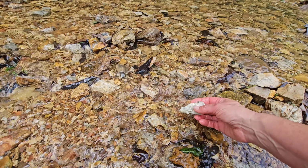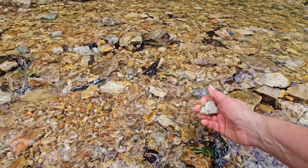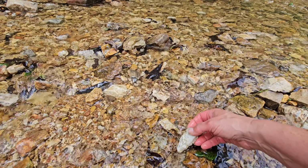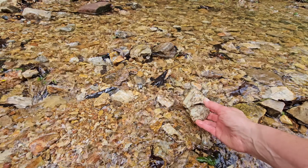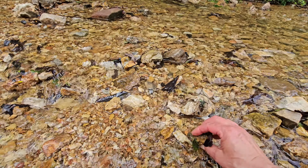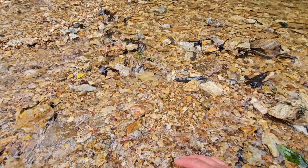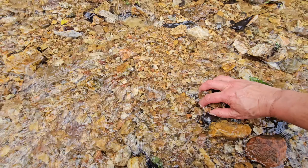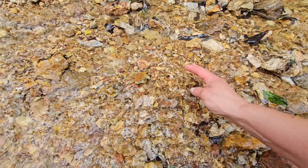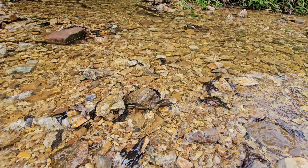Unfortunately, this is called a losing creek because it's not a gaining one, so it's feeding into others, and others get to benefit, and then it dries up until the next rain. But while we have it, sure is pretty. All right, back to work.